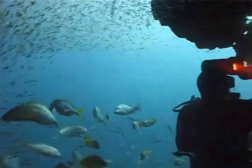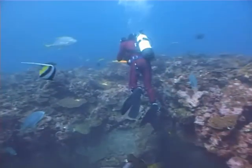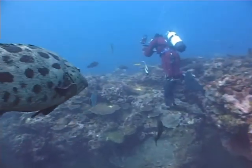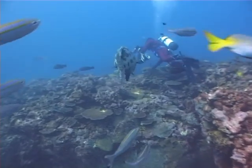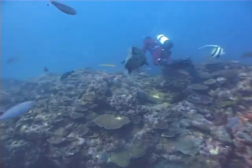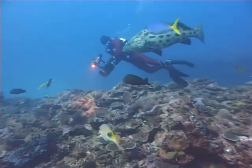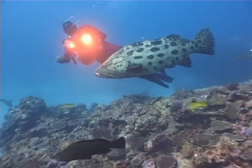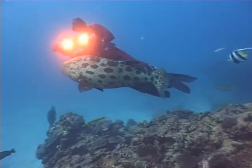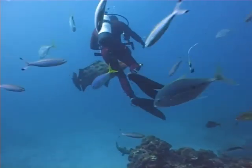This huge fish is greatly interested in David. It follows him into open water. David flaps a gloved hand. This stimulates the fish. And an underwater ballet begins.